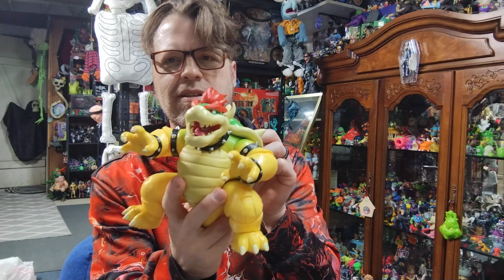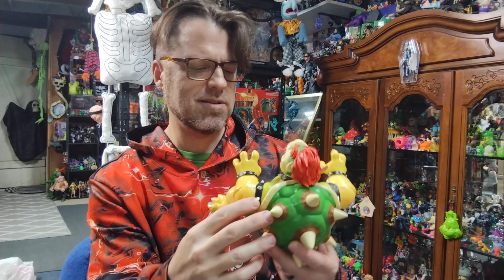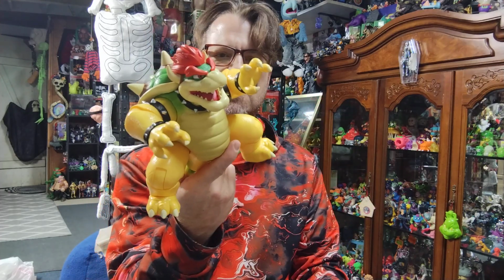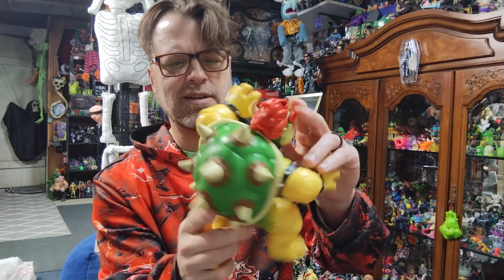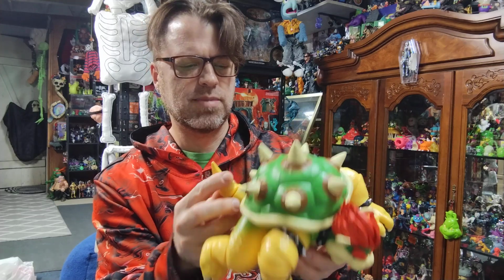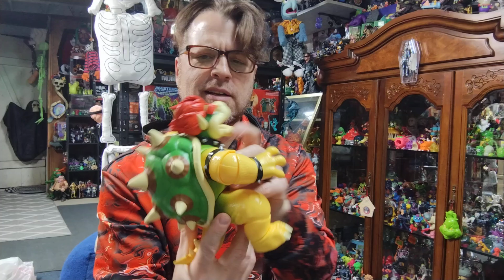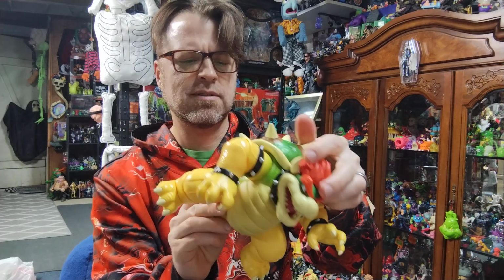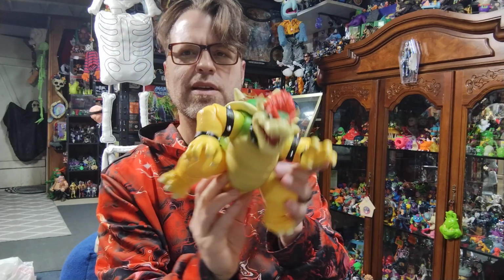So now I found him at Goodwill for like $10. I was like, $10 is a lot better than $17, and he's still, you know, great shape. I don't think he's missing anything. But yeah, it looks like he's supposed to light up or something. Still got to figure out how to do that, but probably got to take his shell off to replace his batteries.